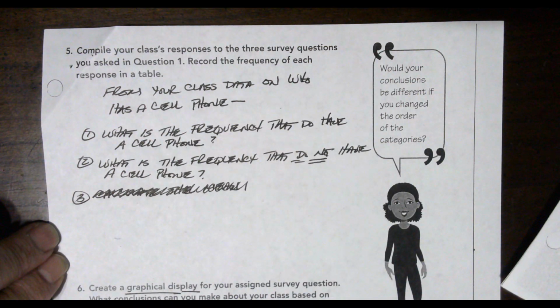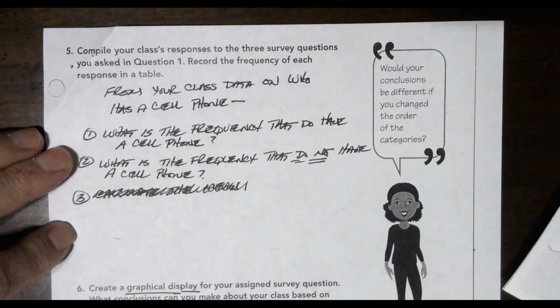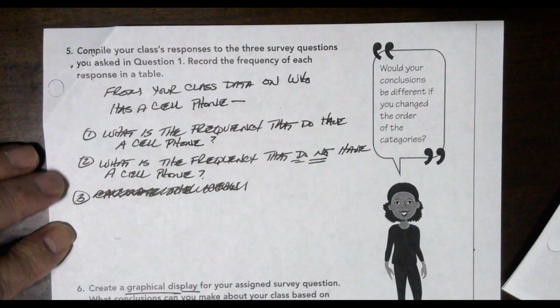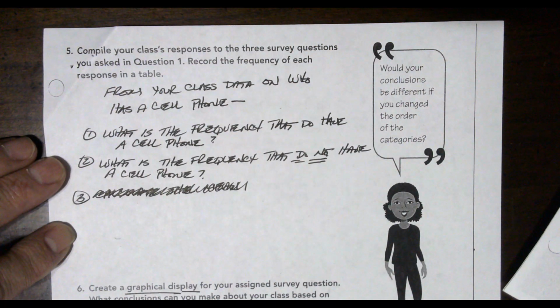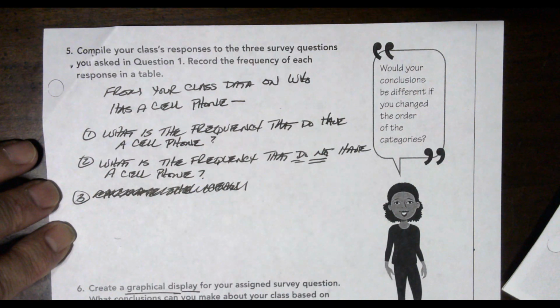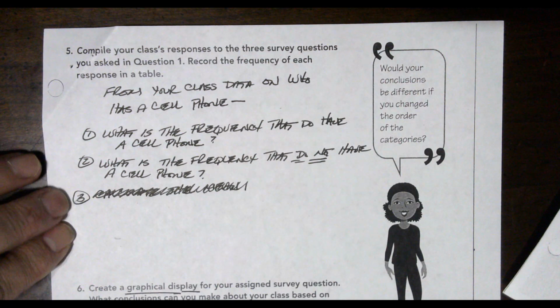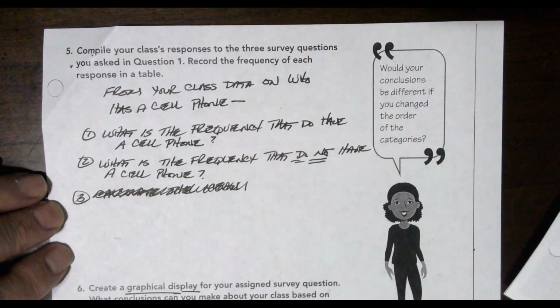So from our class data on who has a cell phone, number 1, what is the frequency? So we're going to do this per class. When you come to class, we're going to figure out how many people came to school that day in that class, and then we'll get a percentage of who has a cell phone and who doesn't. Then we need our total number of students, the total number that do have a cell phone, and then the total number that do not. So we are going to determine the frequency that do have a cell phone, and the frequency that do not have a cell phone.